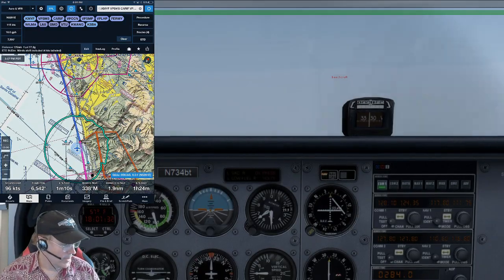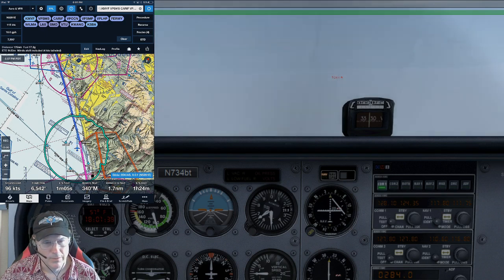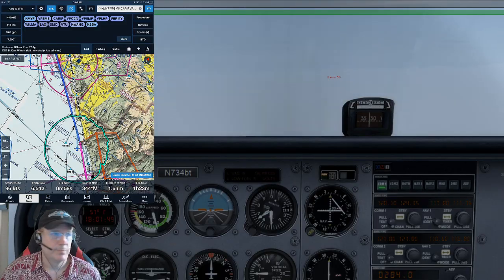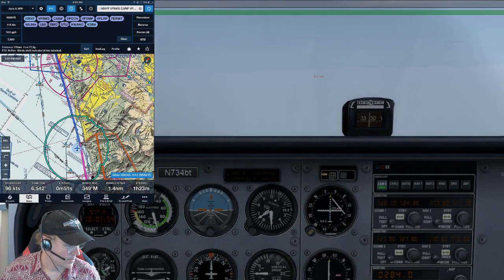You know, one thing about flying this Microsoft version of Cessna 172 is it's slow. I can't get this thing to go very fast. Got my flaps all the way up. Got the mixture leaned out. SoCal approach, Sirius 64754 with you on 128.1.